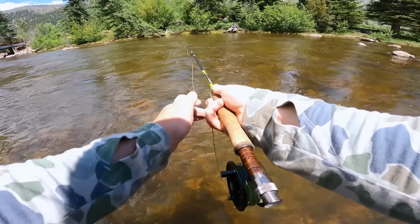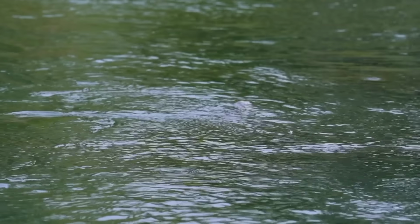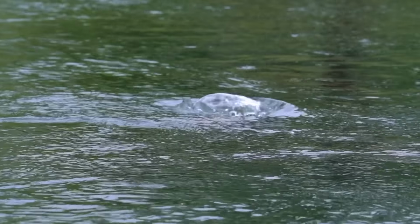Nymphing is arguably the fly fishing method that most new anglers learn first, but a lot of your early education on nymphing was probably incomplete. Fly fishing with nymphs is much more than just slinging some bugs under an indicator and hoping for the best. There's actually a finesse and a science to it, just like there is with fishing dry flies.